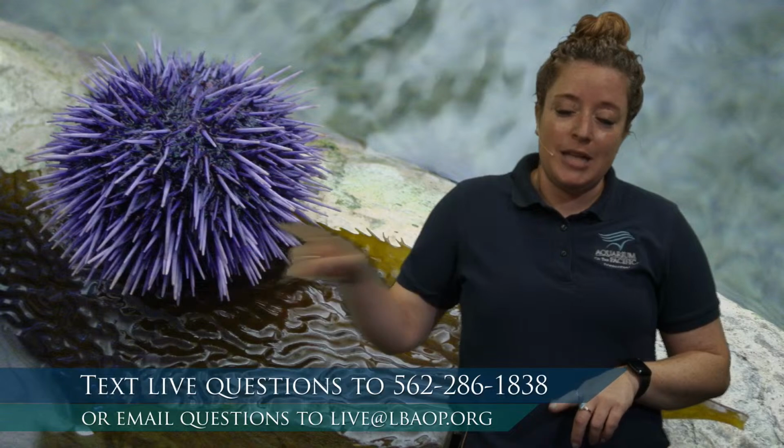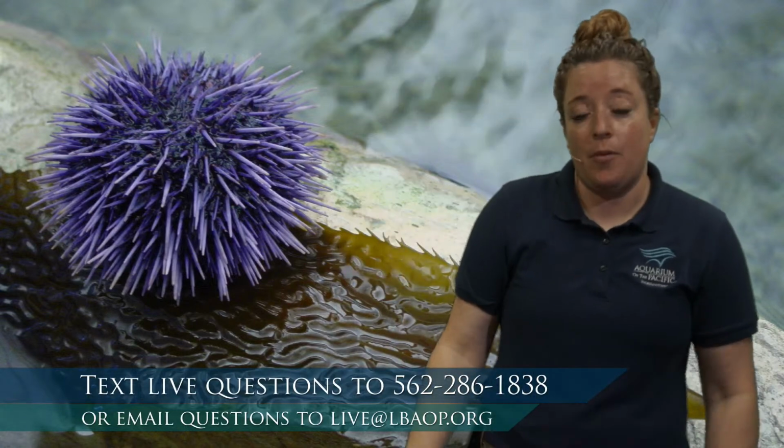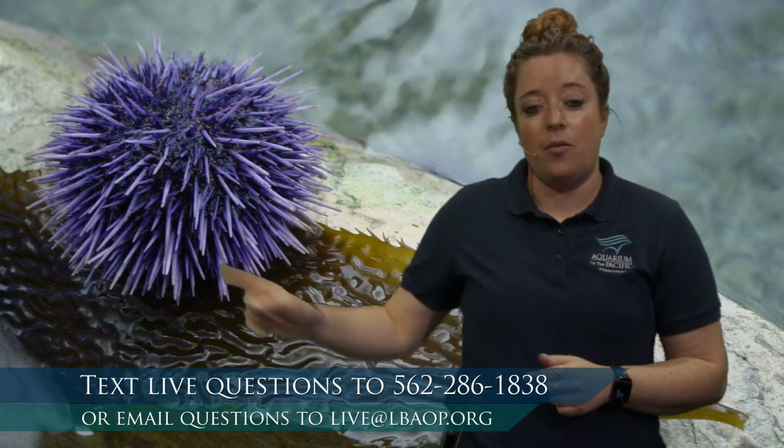When we touch their spines, they kind of feel like toothpicks or like the tip of a pencil. So they are kind of sharp, but they're not going to poke you with it unless you were to kind of smash your hand on it or step on it, which is why we need to make sure that we're always being really gentle with the animals that we're touching if we're touching animals at a tide pool.